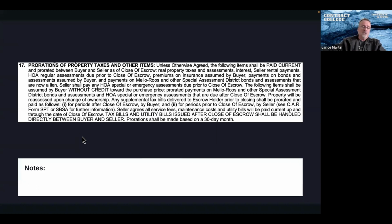Well, they still are going to owe 16 days of February at close of escrow. But let's suppose they paid their February homeowners association dues also on the 1st. In most cases, the homeowners association dues are like rent. The February 1st payment covers the month of February. So in other words, if we close escrow on the 16th, the seller has now paid for the entire month of February, and they would actually get a credit back at escrow for those unused days.